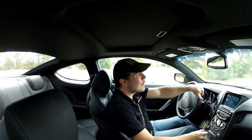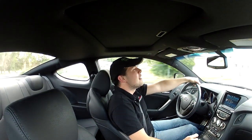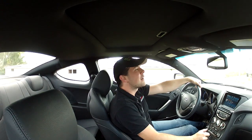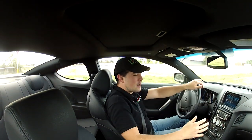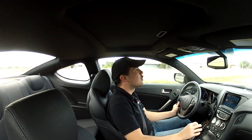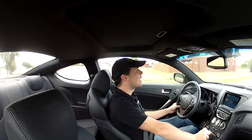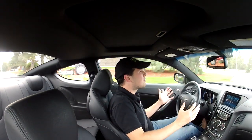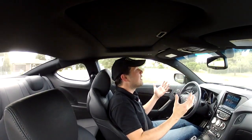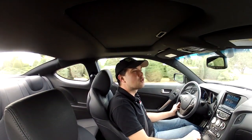All right, so welcome back. We are in the 2013 Hyundai Genesis Coupe. This is a pretty cool car because it is the track edition, which means it is performance oriented. You've got a 6-speed manual transmission, short throw, metal pedals with rubber grommets to help you keep your grip. It's got nice steering and an upgraded performance suspension. Everything that you would expect in a car that is trying to speak the language of performance. The question is, can the Hyundai Genesis really do that?